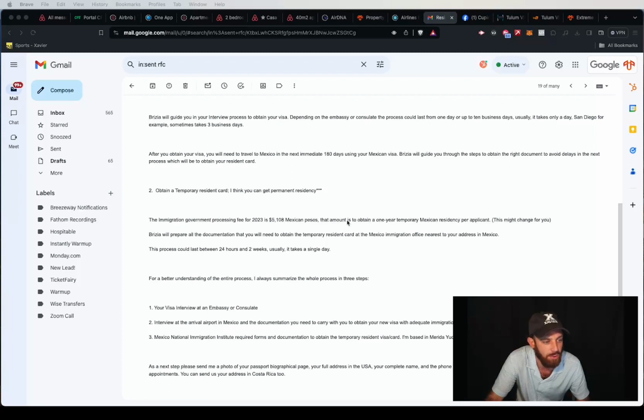The amount is to obtain a 1-year temporary residency per applicant. This could change because we are now in 2024, but my partner will prepare you for all the documents that you need to obtain this temporary residence card at the Mexican immigration office nearest you to your address in Mexico. Maybe you're coming here to the Riviera Maya. Maybe you're going to Mexico City. I don't know how you came across this video, but she'll help you go through with it.